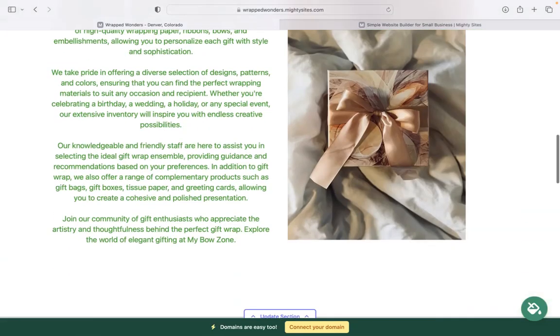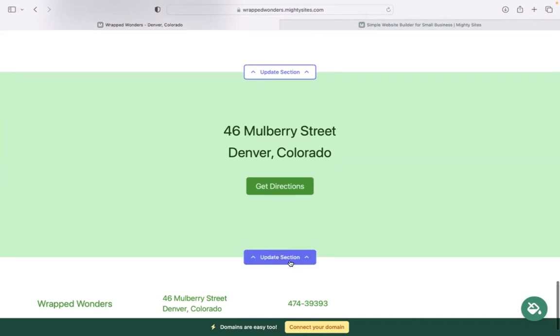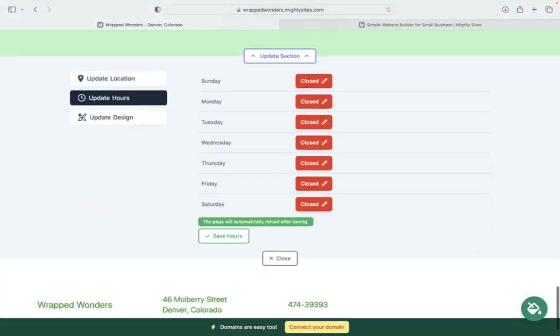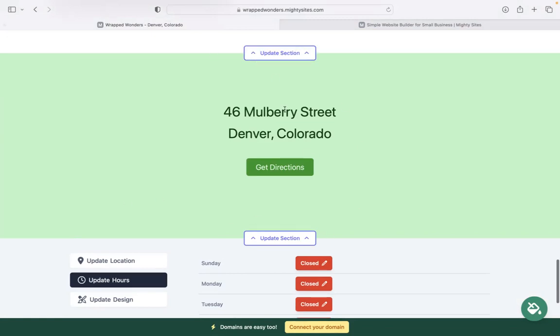In the last section at the bottom is where you can put in your opening hours for your business. Head on over to update hours. Once you've put in the hours for each day of the week, click on save. The page will automatically reload after saving to display your opening hours over here for your customers' convenience.